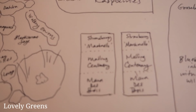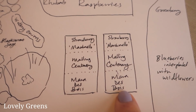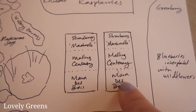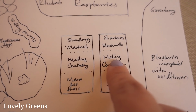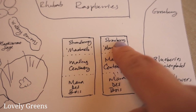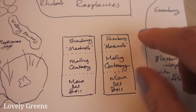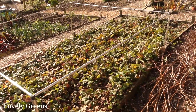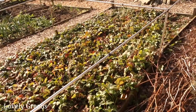The strawberry bed. So this is what I'm planning for it. I've already got the Marais des Bois strawberries, and there's actually some pineberries, the white strawberries, in this area as well. The Malling Centenary I planted last year, and this is the new strawberry that I'm planting this year. It's Marshmallow. And then that big bed, I want to divide it up with a path down the center, and this is going to be a project I imagine for the end of February.